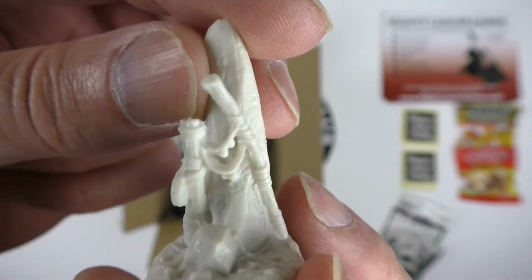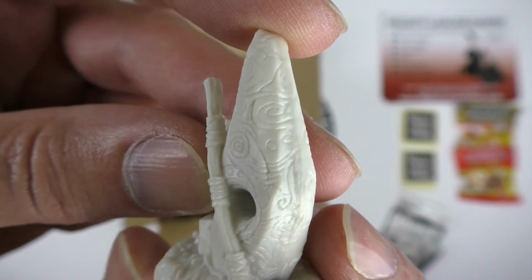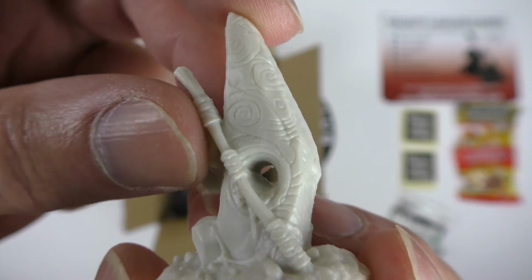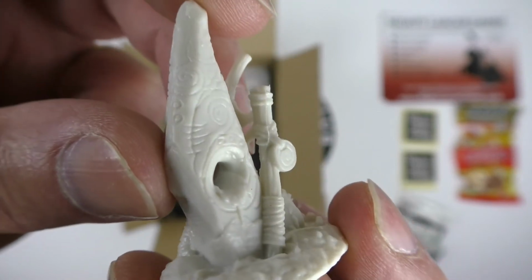Well, that is nice. Oh, wow. This inscription, what do you call it? Carving on the surface of the rock there. Yeah, this is my favorite so far. That is gorgeous.